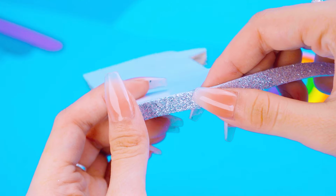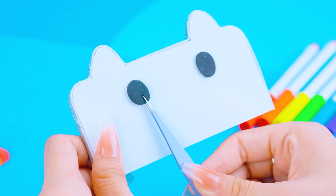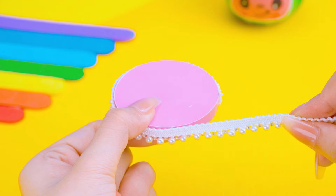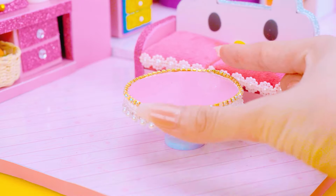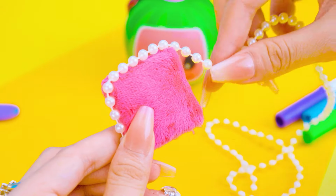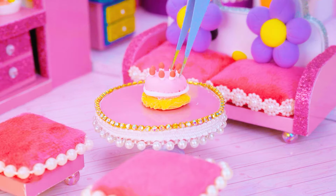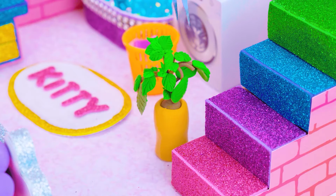Making a living room with a beautiful and comfortable kitty sofa by using cardboard. Rainbow stair to go up and down using cardboard and colorful glitter foam sheet.